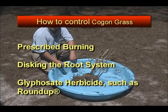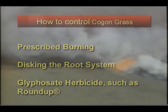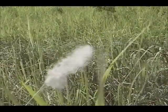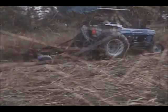There are different control methods that have been tested for the control of Cogon grass. Prescribed burning is used to reduce the accumulation of dead grass and to attempt to create a fire break. The problem, though, is that Cogon grass responds well to fire. Fire is a stress that causes a plant to flower and set seed. It does not prevent the plant from continuing to expand below ground.